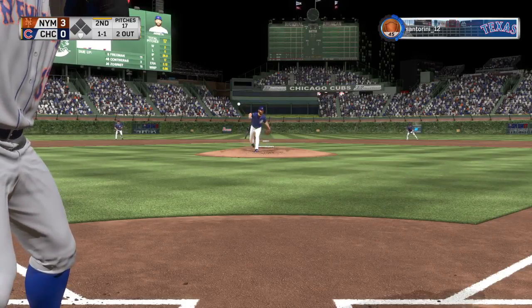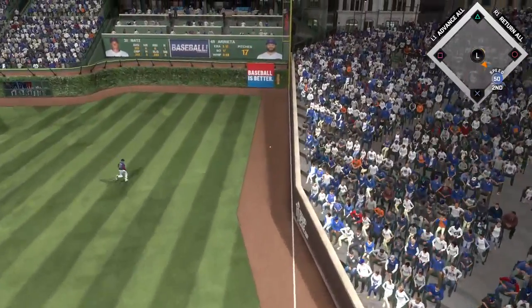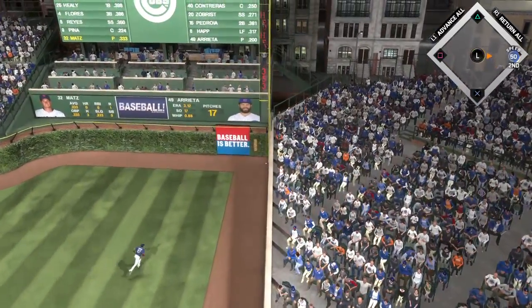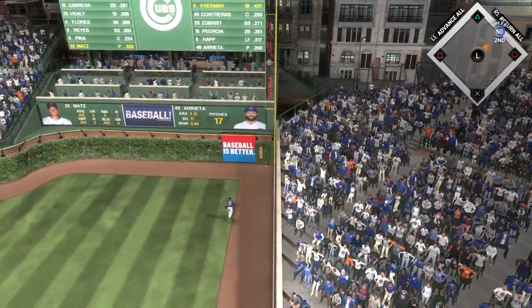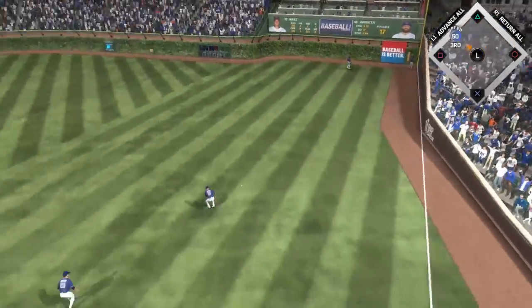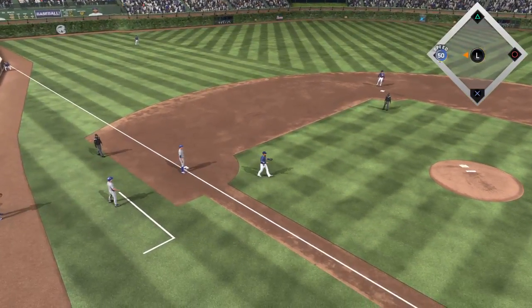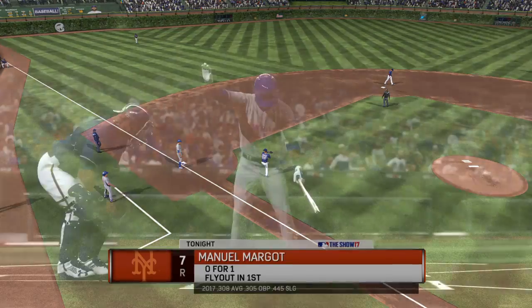1-1. Here it comes. And opposite field as he lines this down the line in right. And that's a fair ball heading out toward the 353 sign on the ivy. Digging hard. He's headed for 3rd. The relay throw, and he is into 3rd with a 2-out triple.